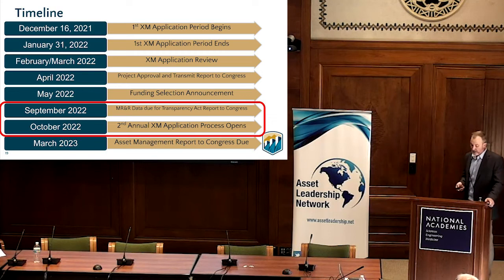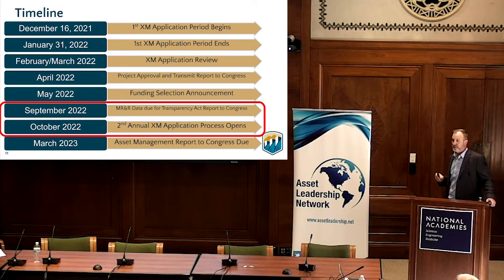So this is where we are right now. We just finished collecting all the data for the next MRR report or the asset management report to Congress. And I'll show you some of those numbers in a few slides here. And the second application process for that $3 billion opens up in October, and that closes in early 2023. And then in March this year, like I mentioned, we have our second report due to Congress, and the numbers have grown quite a bit since our last report to Congress.